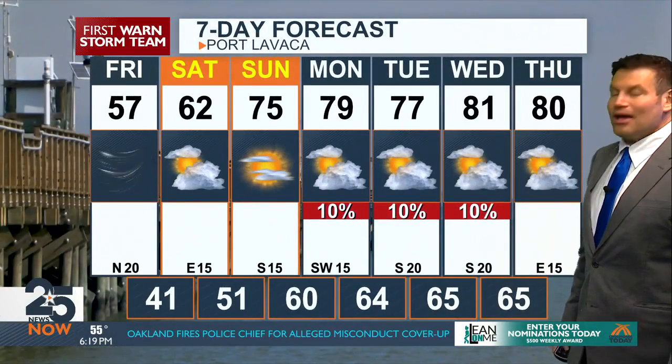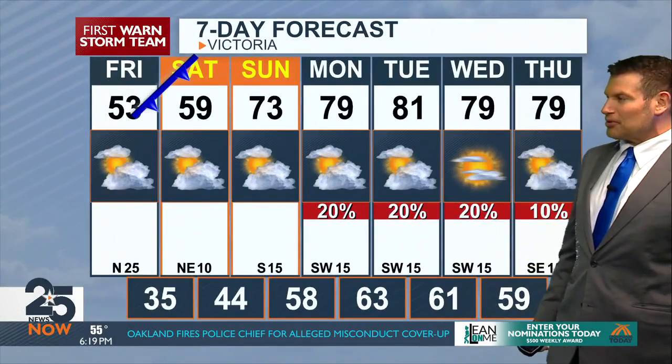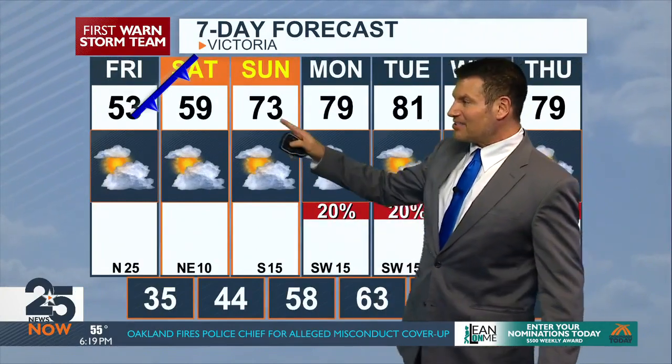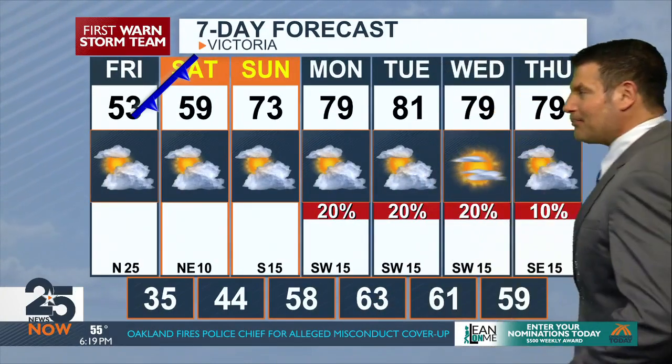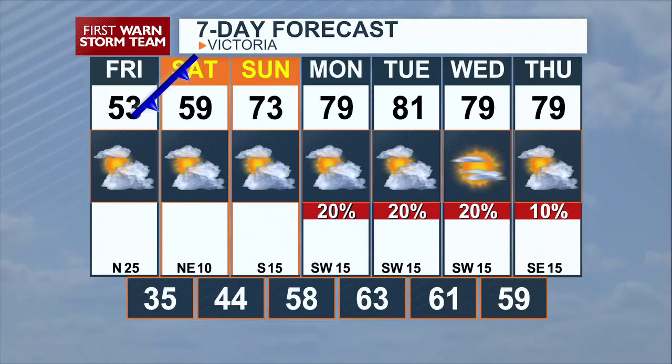And in Port Lavaca, here is what we have. Later on in the week, we go into the 80s as well. So our boundary knocks us into the 30s for a couple of days with wind chills in the mid-20s. But then by Sunday, 73. After that, look at that. Monday, close to 80, and then really right around 80 pretty much Monday through Thursday.